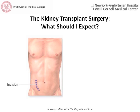When you are admitted to the hospital, you will have preoperative testing including blood draws for lab tests, an electrocardiogram, and a chest x-ray. You will be seen by several members of the transplant team who will make sure you are still healthy enough to undergo the transplant. Once it is confirmed that the transplant will proceed, you will receive several medications shortly before you are transferred to the operating room. The operation itself will take about 2 to 4 hours, and as you can see, an incision is made in your lower abdomen.